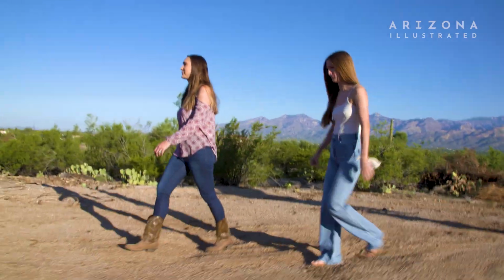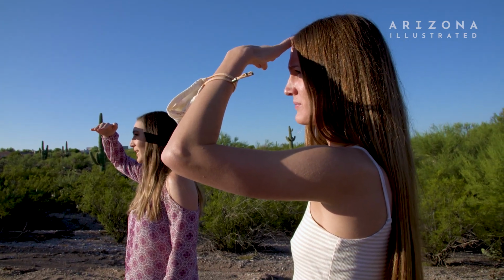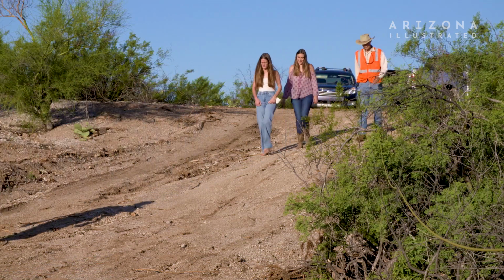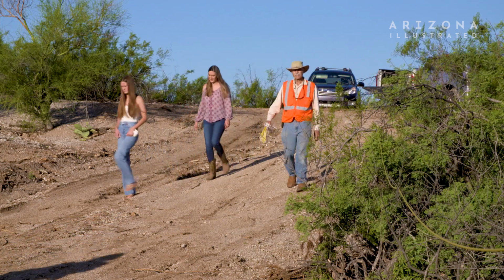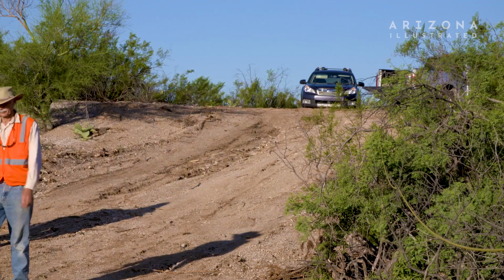I don't think most kids have this much space to run free, so there's definitely lots of exploring the desert, building forts. We've definitely had to run from javelina a time or two. The property is being sold to a developer of homes. So what you see around us, all this desert, is going to be turned into ranch-style homes. It's going to be a big neighborhood, but we are keeping 5 acres of it.